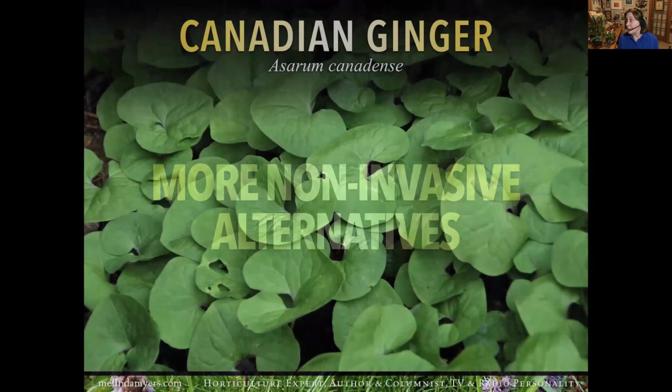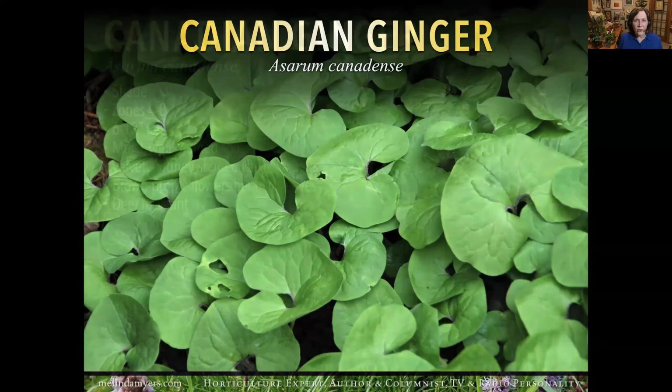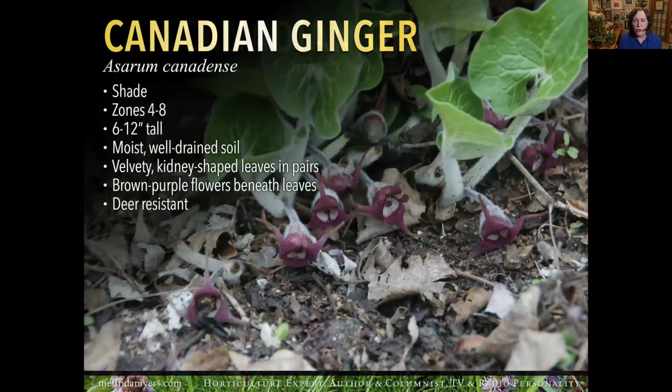So I'm going to quickly go through, and I know I promised these guys I'd be done in an hour. So Canadian ginger, very shade tolerant, great under spruce trees, great under those dense canopies of Norway maple. You can see the flowers here early in the season. They appear beneath the leaves. This is deciduous. It dies back, unlike European ginger.